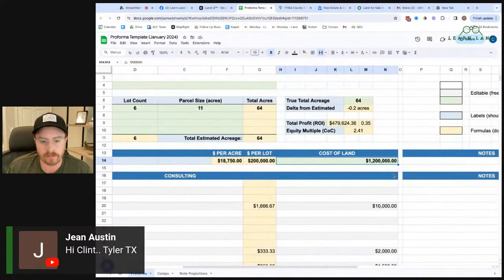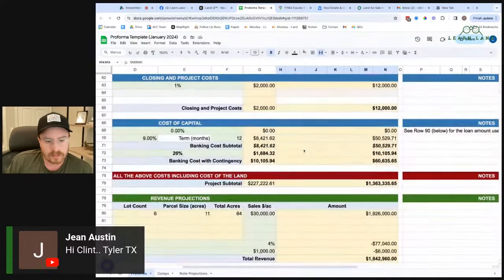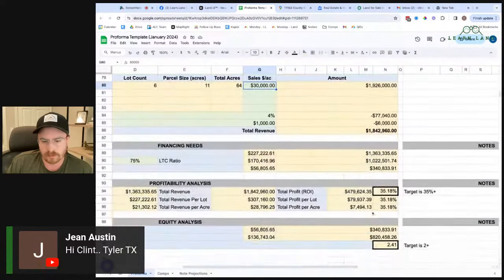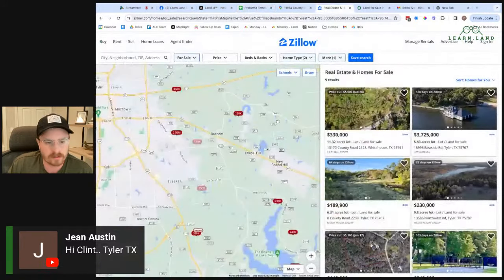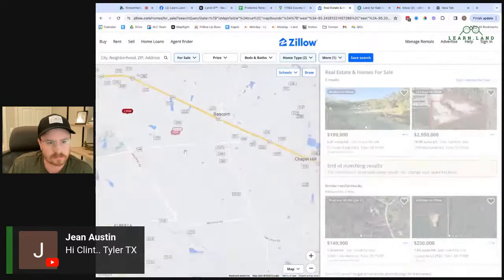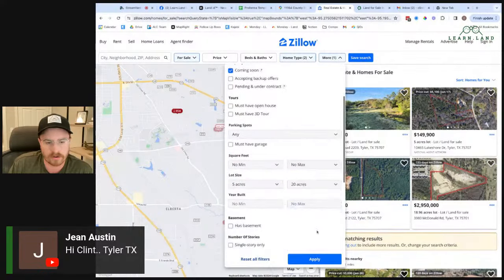So if we could buy this for 1.2, sell them at this price point, there we go. We'd be there. We'd probably have a project, especially if they'd sell or finance it to us at that price. Let's see, what were they asking? 1.6. Go back here.